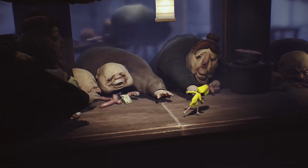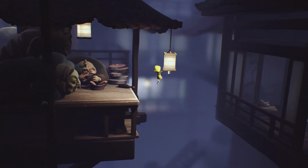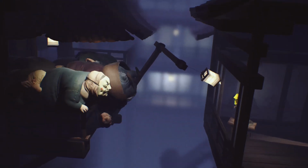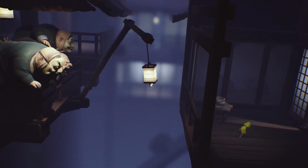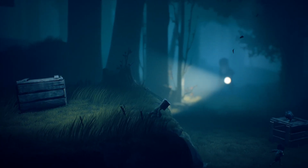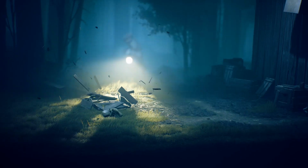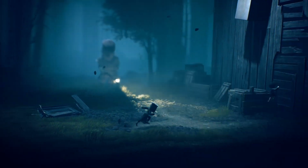There aren't that many games that make escape sequences so tense and exciting as the Little Nightmares games do. While I do prefer great level design over atmosphere and immersion, I simply can't ignore how solid this overall franchise is.